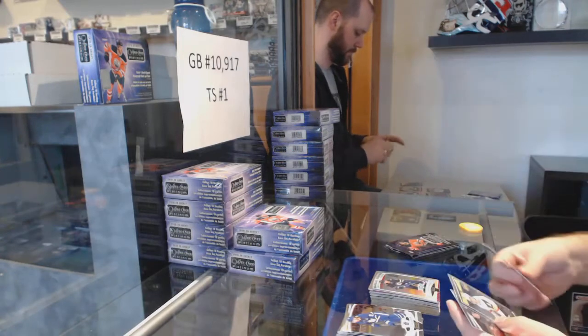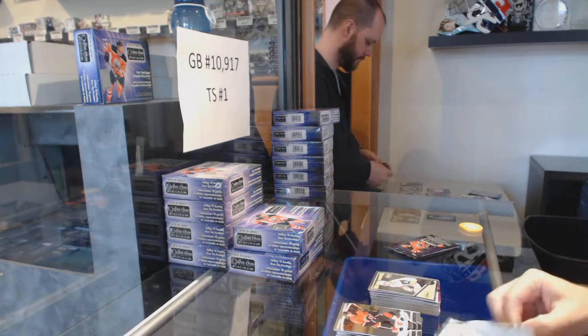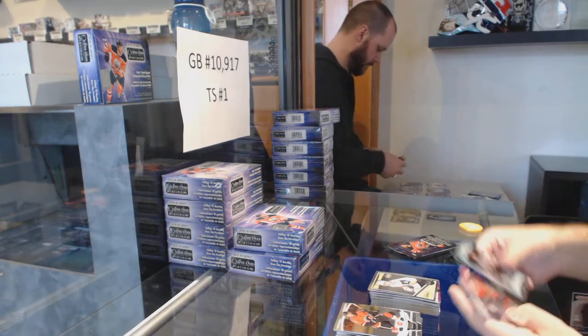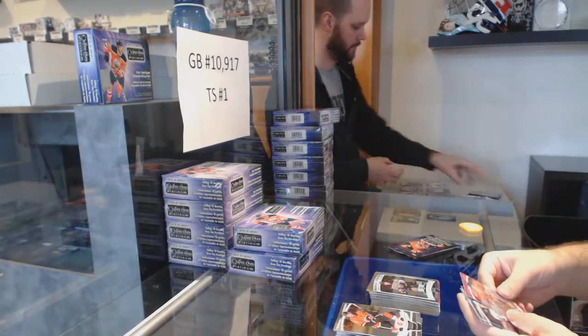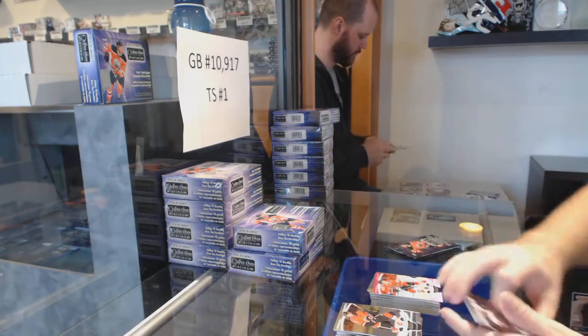Marquee rookie rainbow of David Gustafsson for the Jets. Jimmy Schultz for the Vegas Golden Knights. Marquee rookie of Grundstrom for the LA Kings. And a pink matte of Brandon Saad for the Chicago Blackhawks.